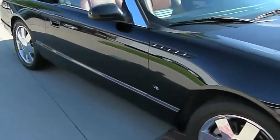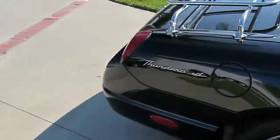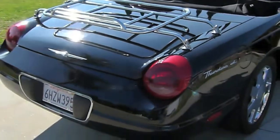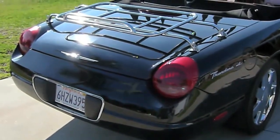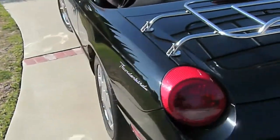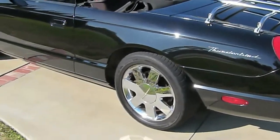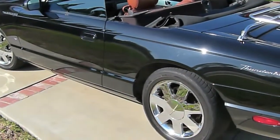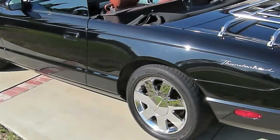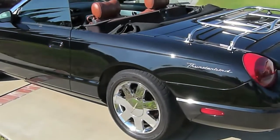car, never been smacked, as you can see, going down the sides. In the back has a custom optional luggage rack for the rear, has the premium chrome wheels, premium sound, 3.9 liter V8, so it scoots around just like you want it to.